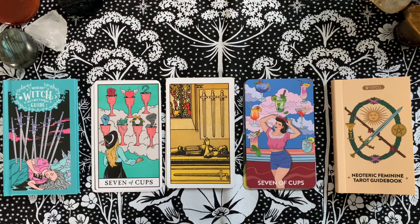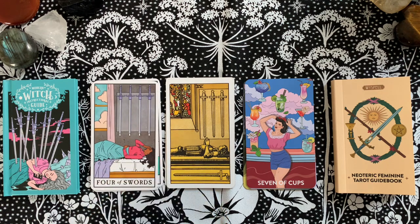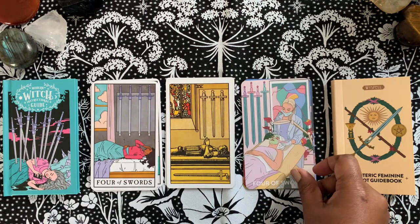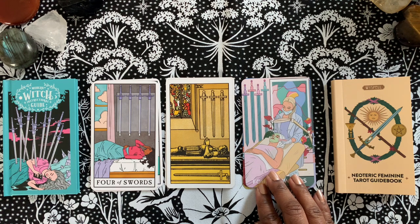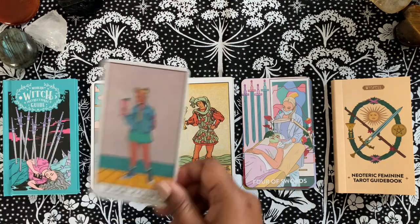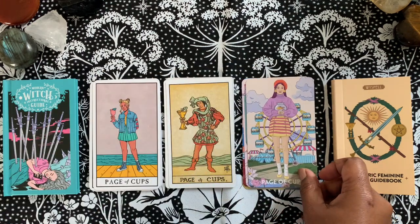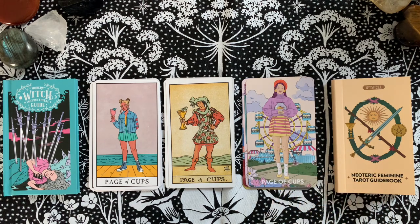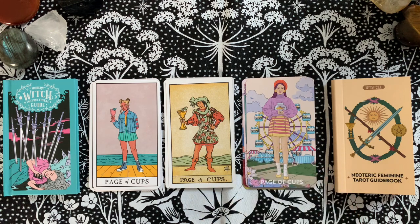For the Four of Swords, the Modern Witch is pretty close, but the Neoteric strays a little and brings it more into the modern by taking it to a spa. For the Page of Cups, same thing. Modern Witch, pretty close. Neoteric, we're at the fairgrounds. There's no water in the background to indicate the cup suit or anything like that, but she does still have the fish in the bowl.